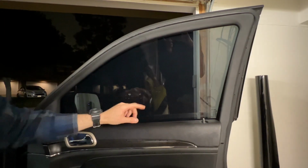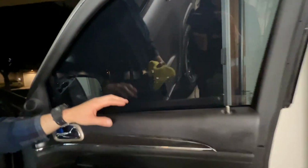So I got a little bit of debris, but overall, everything came out pretty good. And what's cool too is there can be a few wrinkles. I don't have to heat shrink the film on these side glasses right here.